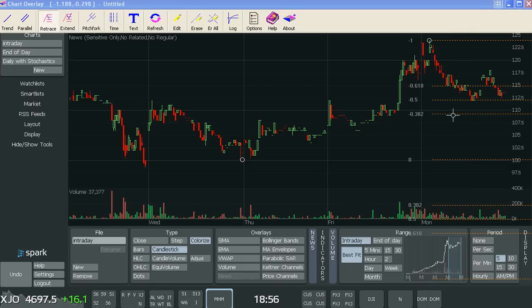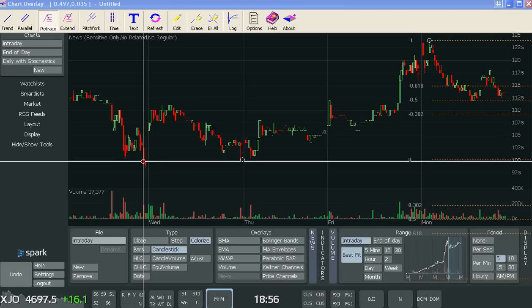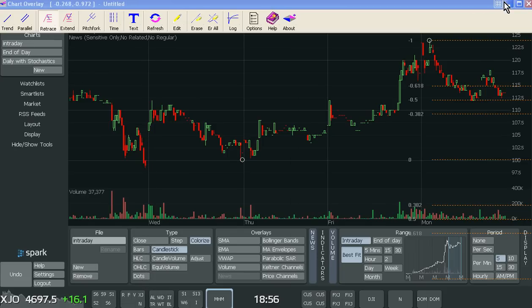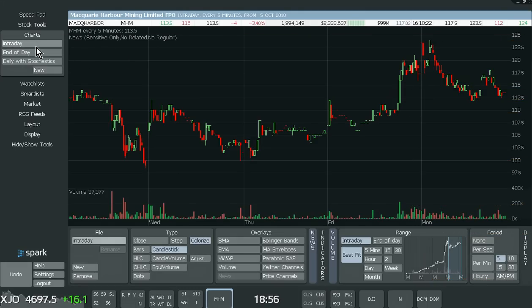The 38 is pretty much on where there was previous support anyway, around the $1.10, so that would definitely be the first point I'd be looking for to hold. If not, obviously down there, those recent lows around $1, and if that fails, it may well fill that gap after all. So that's a quick revision on MHM.